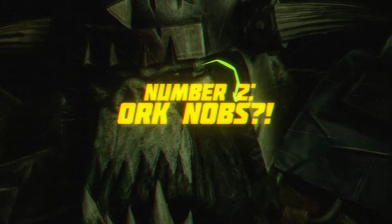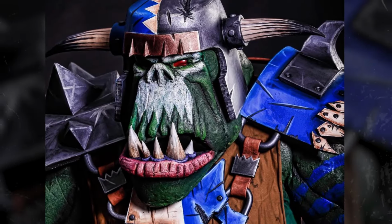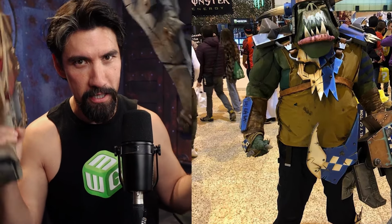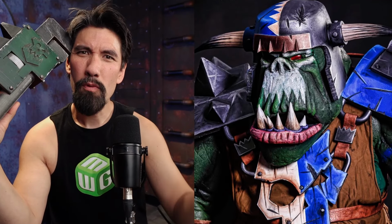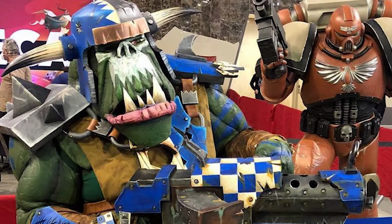Surfing a Green Tide at number 2 is ORK NOBZZZZ by Peter Mckay. Nope, it's Mckay Cosplay. Mckay Cosplay, fantastic job here. You don't see orcs too often, and I love seeing things that are different. Can anyone describe to me why the white paint on the face and what that means? All the orc players out there, what does that mean? Help us out a little bit, okay? Maybe if there's a proper tool for the job, we can actually fix the problem, which is, what is the white paint on his face?